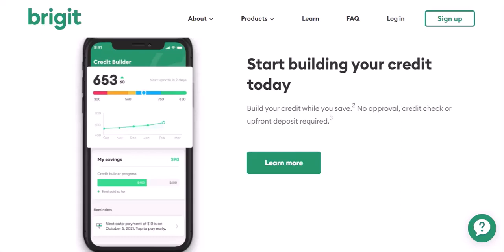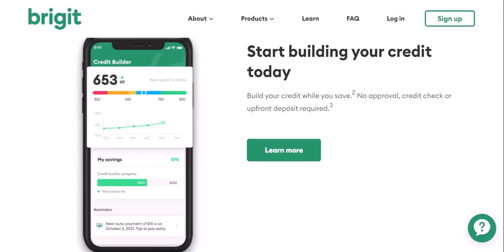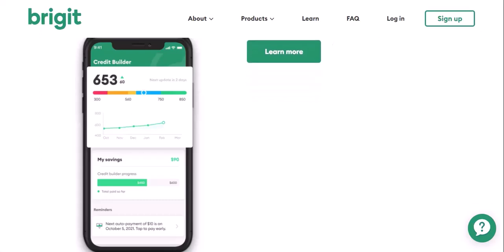Exploring the alternatives. Before committing to Brigit, consider exploring other options. There are plenty of free budgeting apps available that can help you manage your finances and avoid the need for cash advances altogether. Additionally, some banks offer small, no-interest overdraft protection programs that can act as a safety net for unexpected expenses.